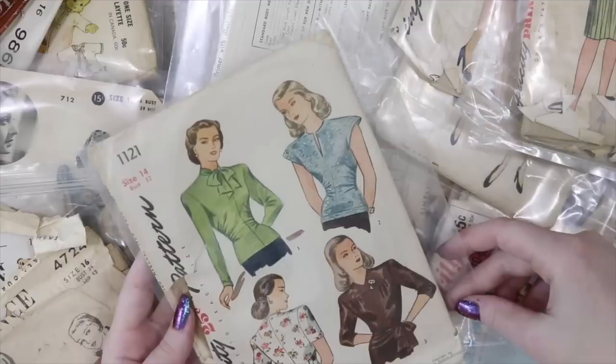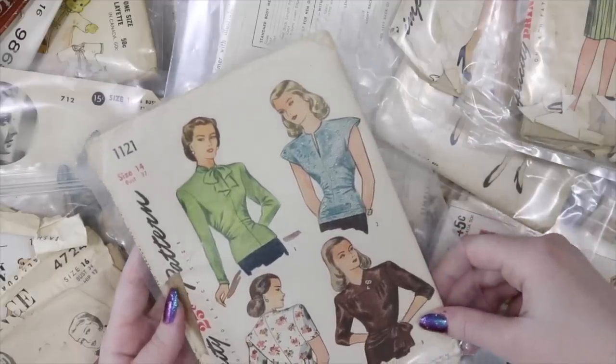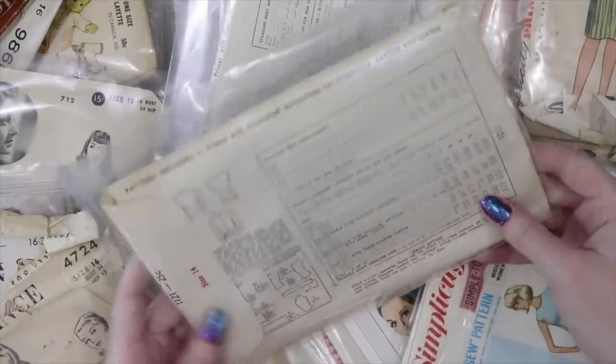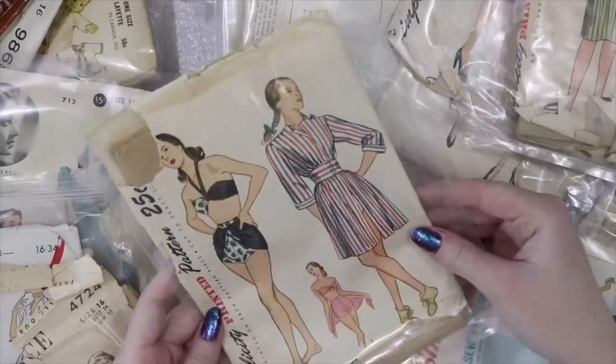So you can make this with dolman sleeves or long sleeves or fitted sleeves or 3/4 length sleeves. Just lots of options to keep you busy, which is cool. Which means it probably has quite a few pieces in there, but the flap's covering it, so can't tell. This is a bathing suit pattern.